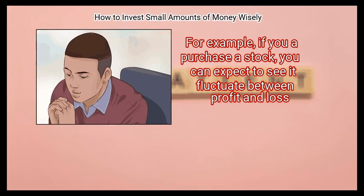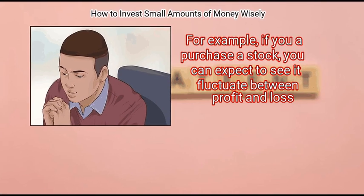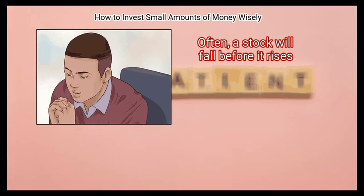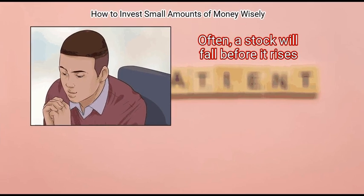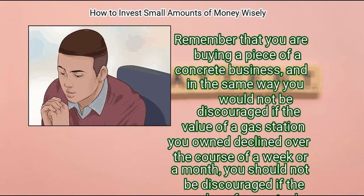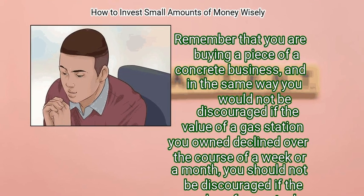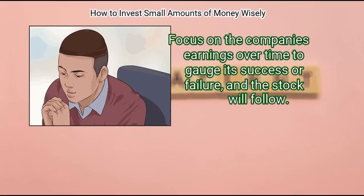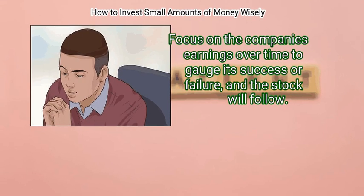For example, if you purchase a stock, you can expect to see it fluctuate between profit and loss. Often, a stock will fall before it rises. Remember that you are buying a piece of a concrete business. And in the same way you would not be discouraged if the value of a gas station you owned declined over the course of a week or a month, you should not be discouraged if the value of your stock fluctuates. Focus on the company's earnings over time to gauge its success or failure. And the stock will follow.